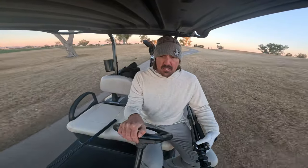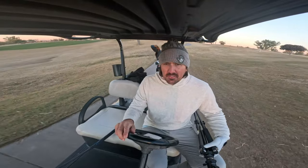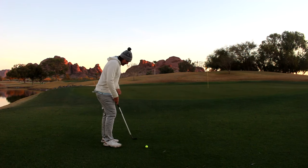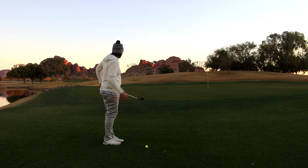So as of right now, you guys may have seen on the gram that I had the PXGs in the bag. Still got the PXGs, I just need to put new shafts in them. The shafts were just a little weak, I was getting way too much spin on them. So today I got the P790s back in the bag, and that was a little fairy of a shot right there.